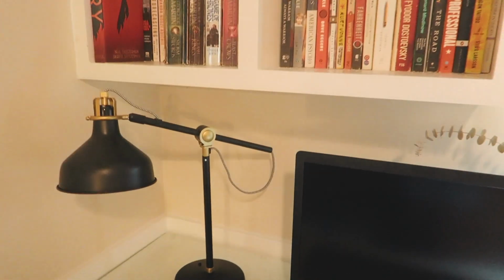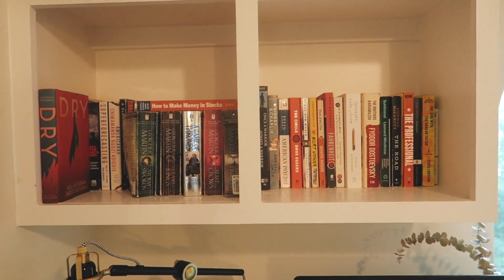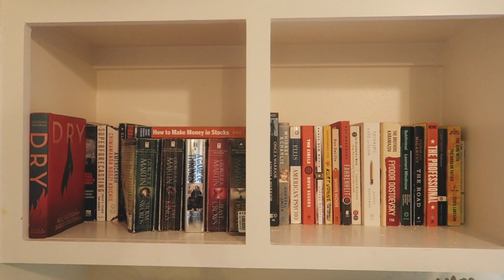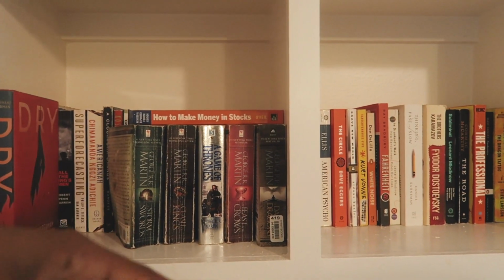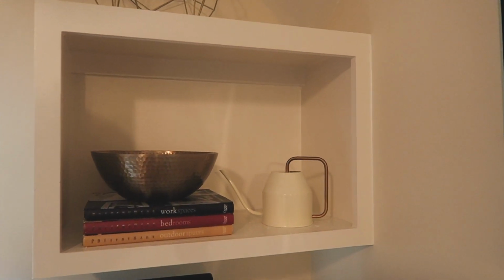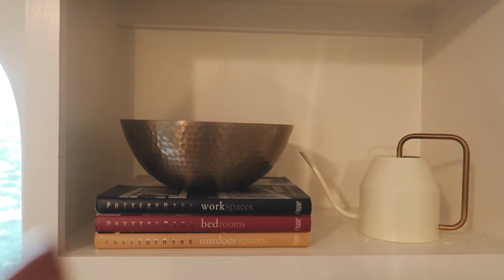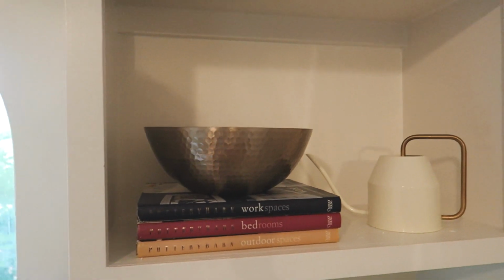And above this side of the desk, I've got books, which I'll be honest with you guys, most of these are not mine. I don't really like when people decorate with books they didn't actually read, but these are Eric's books. So I did read some of them, but I did not read How to Make Money in Stocks. That sounds boring. Sorry, Eric. And up here I have a few coffee table books, a decorative bowl that serves absolutely no purpose whatsoever, and a can full of water for the plants in this room.